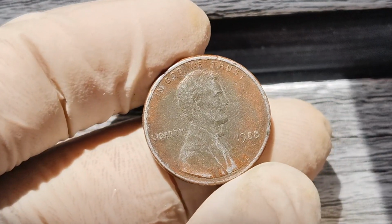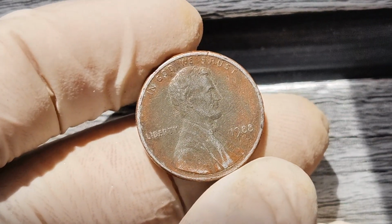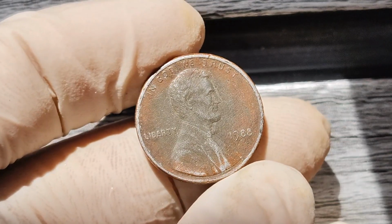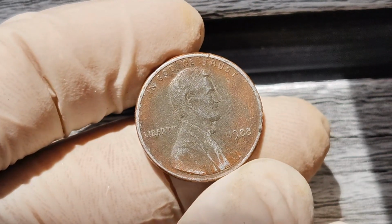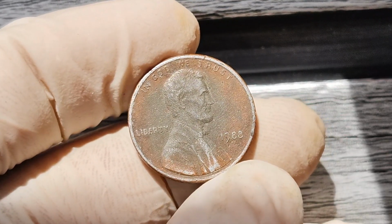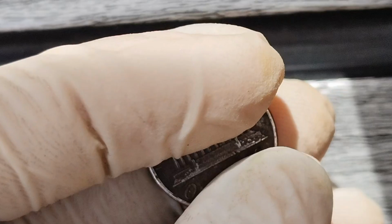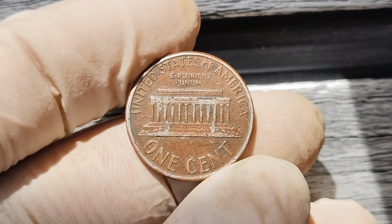Alright, my fellow treasure hunters, here's the deal. That little penny you've been ignoring? It could be worth way more than just 1 cent. The 1988 no mint mark Lincoln penny is proof that small things can have huge value. So, the next time you see a penny on the ground, don't just walk past it. Pick it up. Who knows? It might just be your ticket to a life-changing fortune.